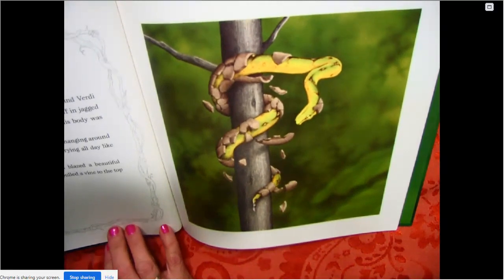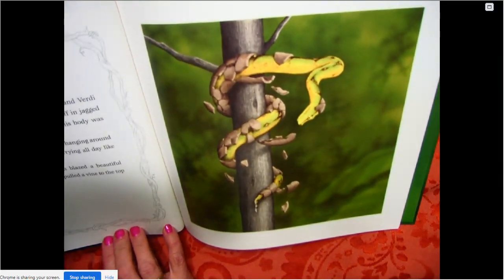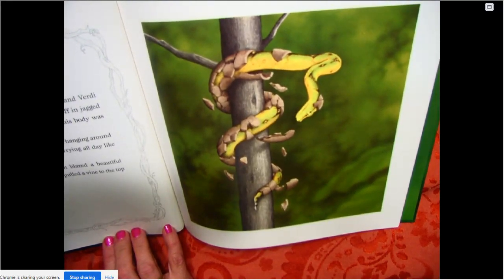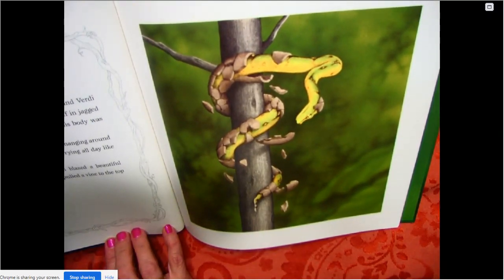But the soft brown muck dried into a hard gray shell, and Verdi could barely move. If he even budged, the stuff cracked off in jagged chunks. As each piece fell away, Verdi could see that his body was even greener than before. "This is terrible," cried Verdi.